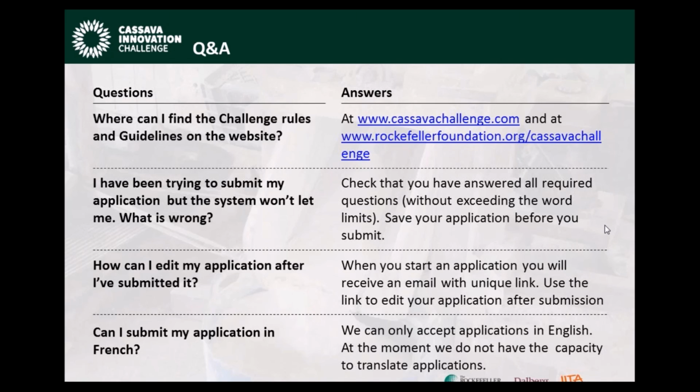The next one is, how can I edit my application after I've submitted it? After you start an application, you receive a confirmation email that has a unique link to you that you can use to access your application in the future. Please use the same link to access your application after you've submitted it.